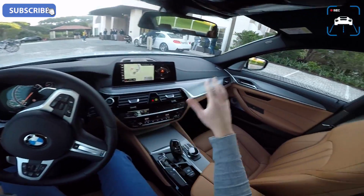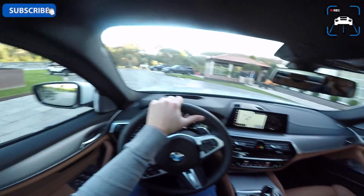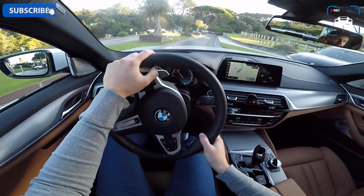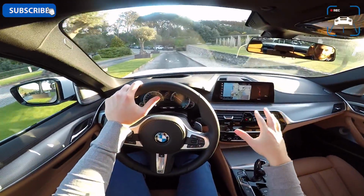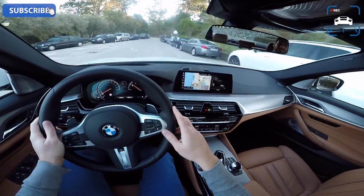Okay, let's go for a drive and let's say goodbye to a perfect hotel, and let's say goodbye to the people who are thinking, why does he have a camera on his head? They're not used to that here in Portugal. So BMW advised us to follow this route and we should have some nice lovely roads ahead.